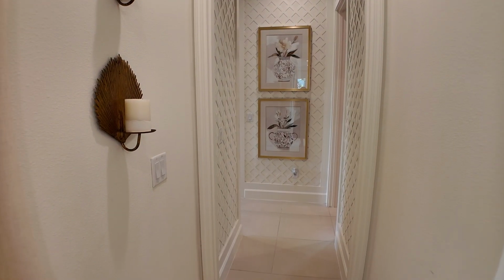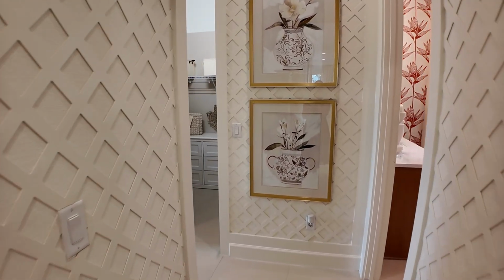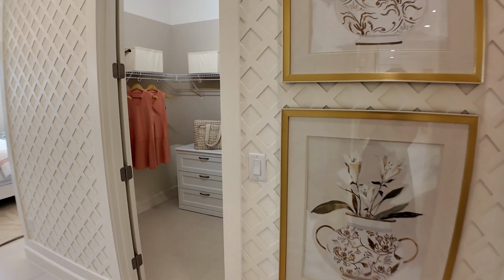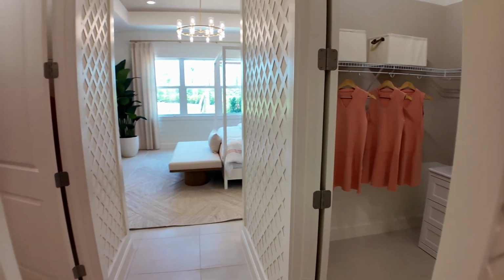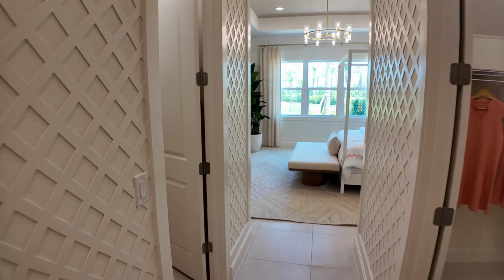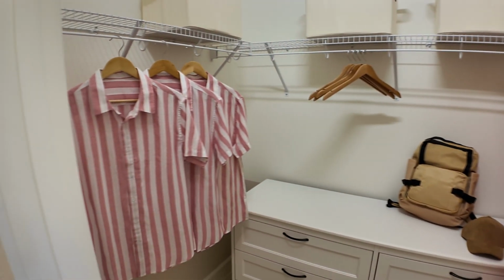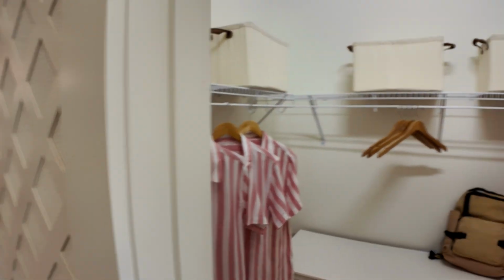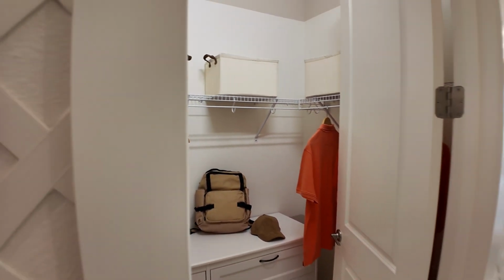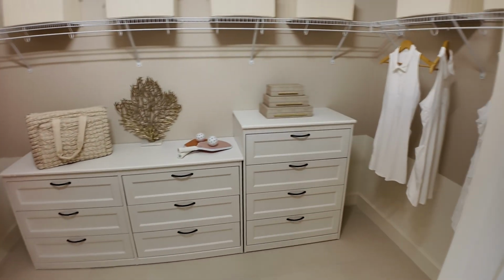So the primary suite is right off of the main living room area, and it has this little hall here. And to the left, there's actually a split closet situation. So a his and hers. And then we have this other larger closet.